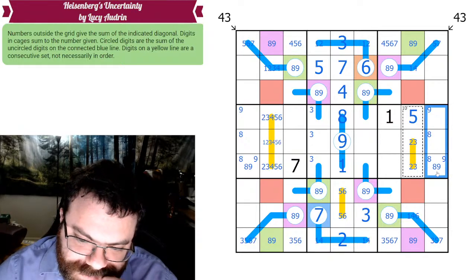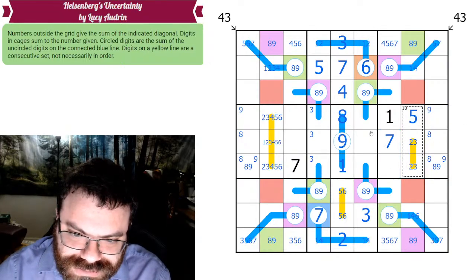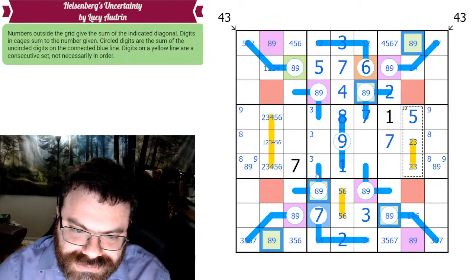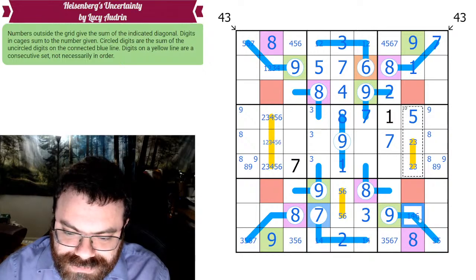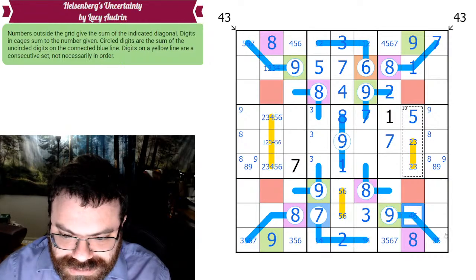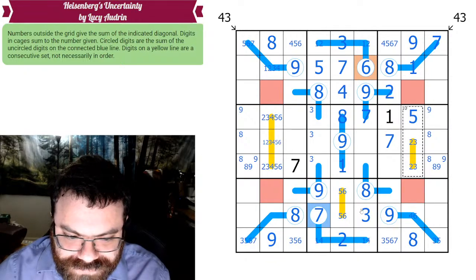So if these can't be 7, that means this is a 7. That puts a 7 here. Means this is a 2, and we now have green as 9. Perfect. So this is the 1, 7. I can uncolor my 8s and 9s. Okay, I can look at the rest of these sums now, I think.